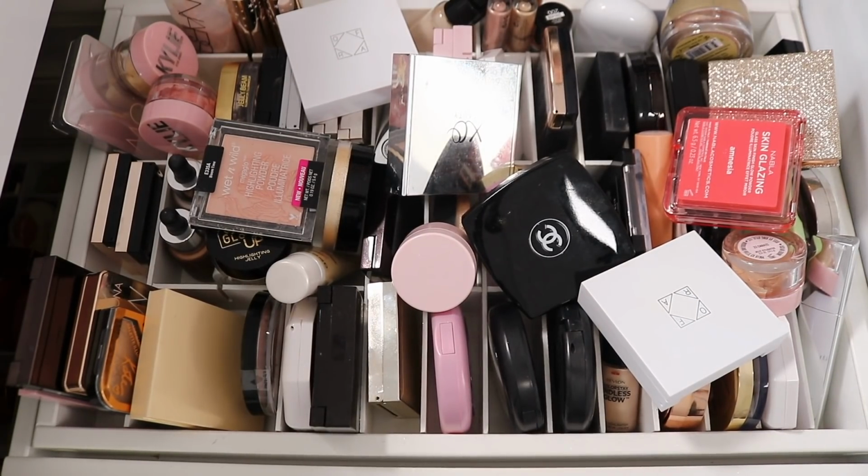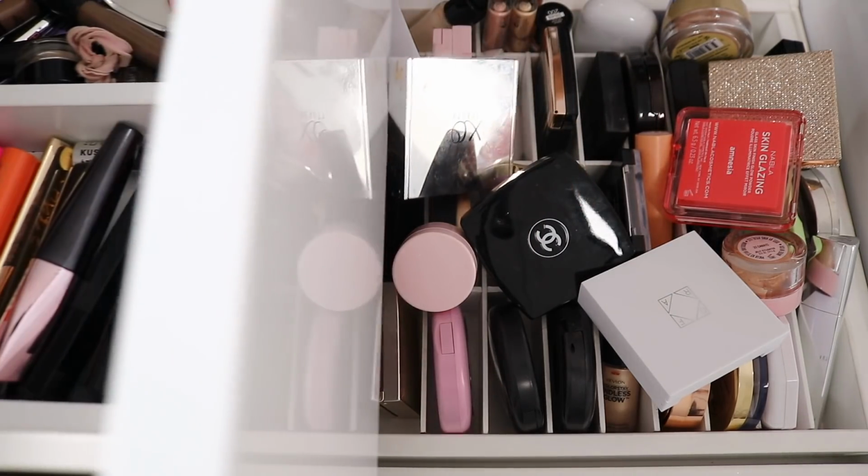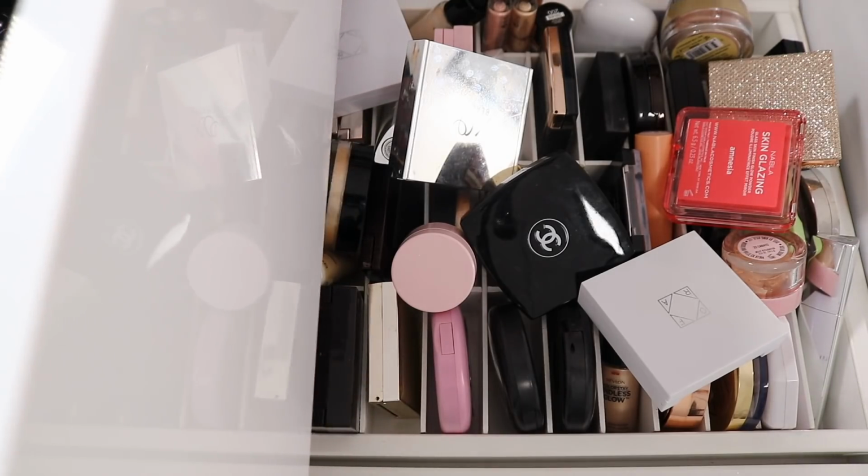I'm really hoping we can completely clear out heaps in that video, and then maybe change around some storage, like perhaps move all the falsies to the very bottom. This is the middle drawer. The one above is the drawer I did last time with my mascaras, brows and all of that, so I will link that video for you down below.